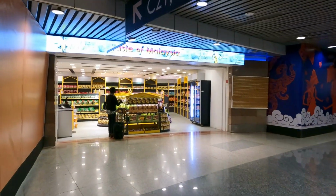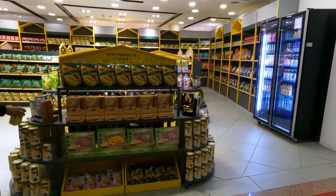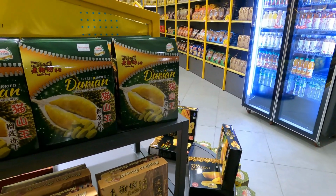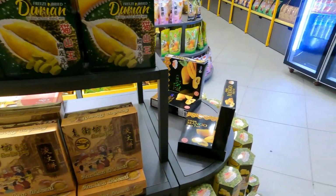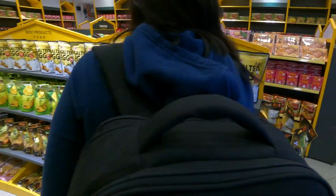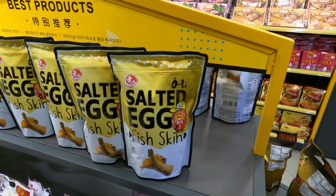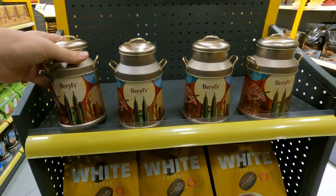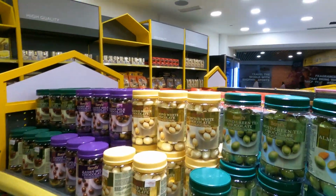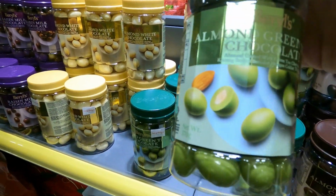So here we've got the taste of Malaysia. Let's have a look. What have they got? Durian, Vicky. Freeze-dried durian. Okay. And biscuits, mango tart. And this one, salted egg fish skin. I remember that from Singapore. Maybe a different brand. And they have some barrels, whatever barrels is. Wow, green tea chocolate, almond. Maybe green tea with chocolate, matcha.